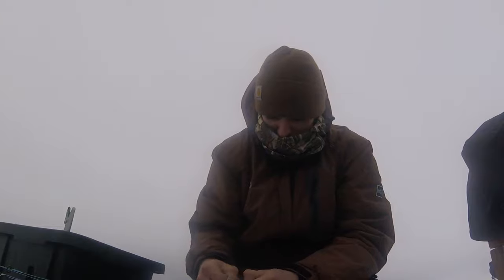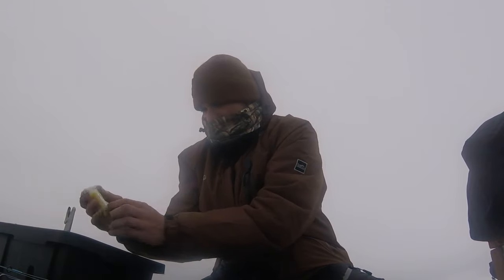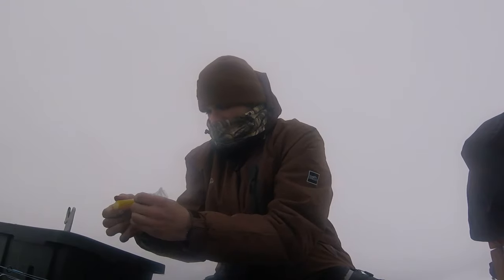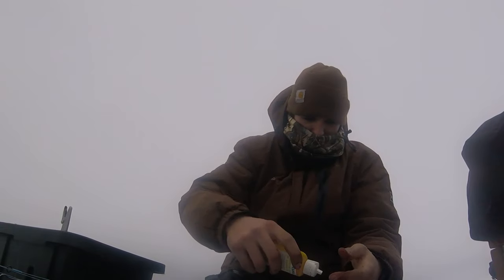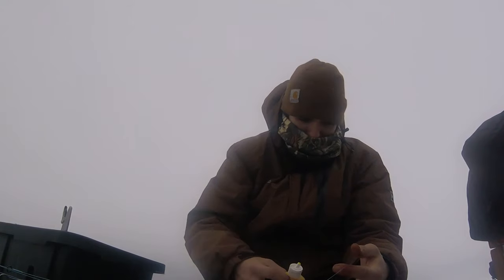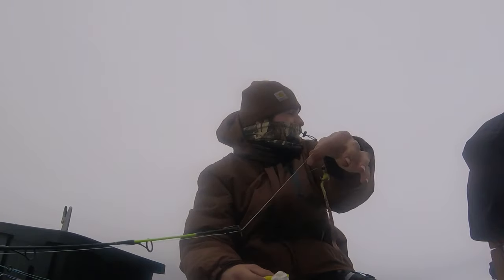Right now I also bought, I'm seeing a lot of people use this, catching fish with it. There's some chartreuse UV baitfish glow. And it's actually, I think it's frozen. So I'm actually gonna put that on and see what it looks like. Whoa, dude. What? That's pretty sick. Pick that up. Alright, I'm gonna get smoked here, ready?